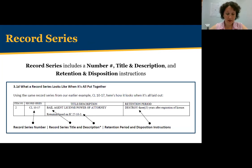So let's talk about record series. Record series are records that share the same topic, legal requirements, and retention instructions that are grouped together under a single record series. Each record series contains, and I've got an example for you there from the county clerk's retention schedule, a record series number, which is a unique identification number assigned when the series is first created.